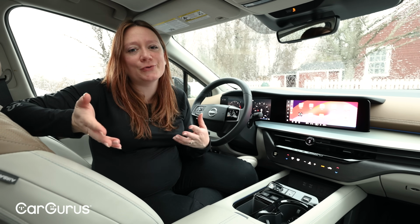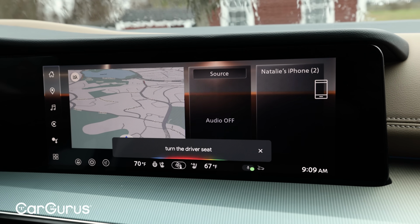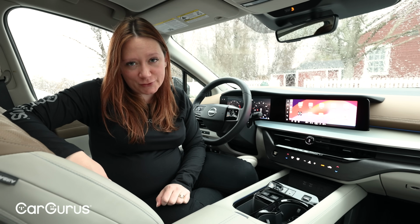Starting with the middle SL trim, you get Google built-in, so that means native Google Maps, which is awesome, and also Google Voice. So again, one of the big things I've been using that for is to avoid going into the screen to change my seat heater or seat ventilation. Just have Google do it for you.